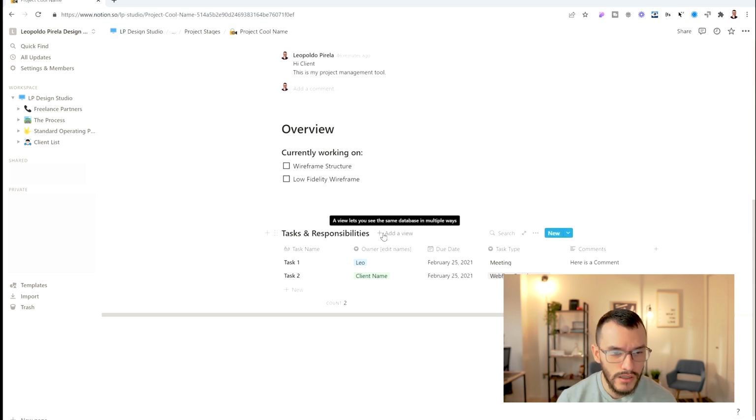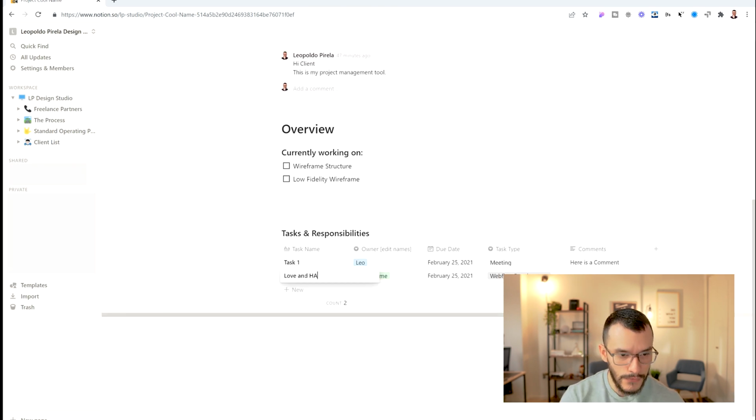But as they scroll down, I also want to make sure that they know what tasks belong to them. So for example, sometimes I need a client to give me a reference on some websites that they really like and some websites that they really hate. So what I will do is have here something like a love and hate exercise.